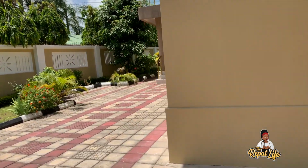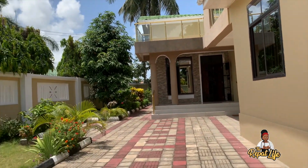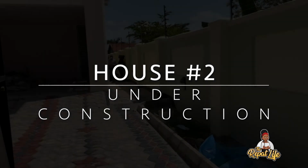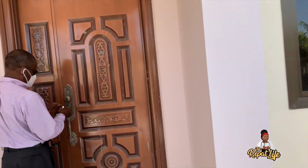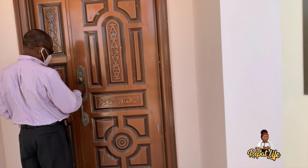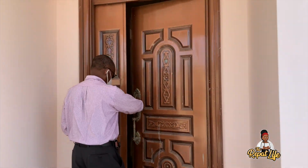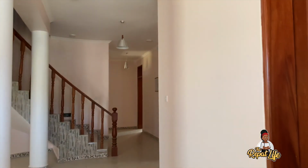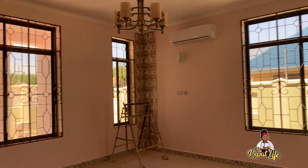And this is the main house. So they have a guest house and a main house. So this is what you would call a compound. This is still under construction. This is house number 2.